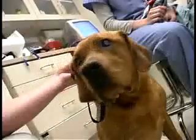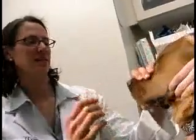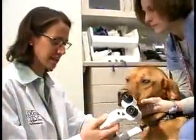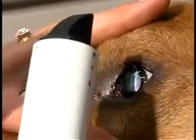cataract surgery. So an eye exam starts with assessing vision, and that's easily done just by doing a menace test, which is a crude measure. Hey Kai, can you open your eyes? Kai, good boy. Good boy, Kai. So with this handheld microscope, I can assess the cornea and the iris and the lens and see what state the cataract is in, whether it's immature or mature or hypermature.